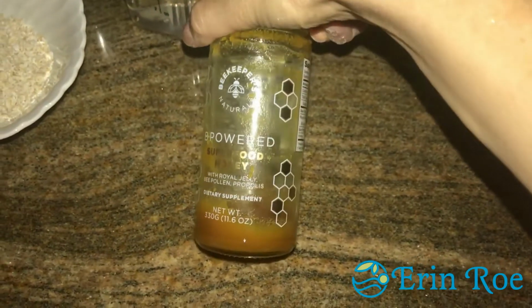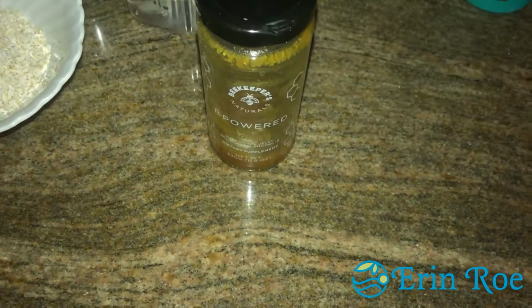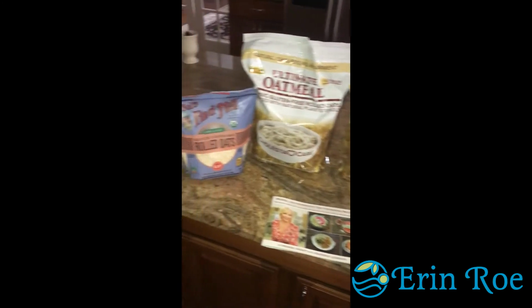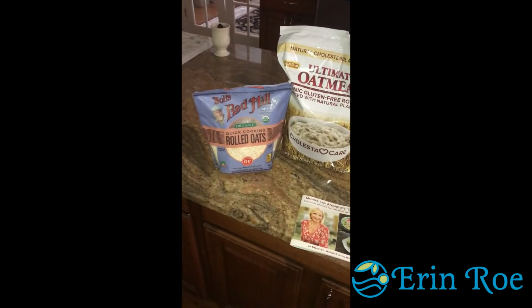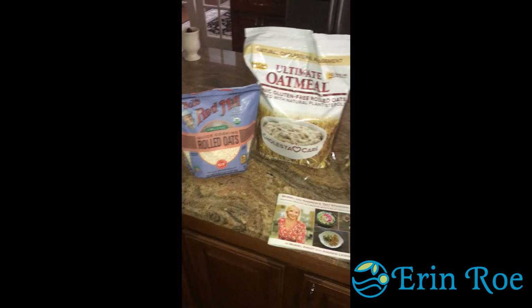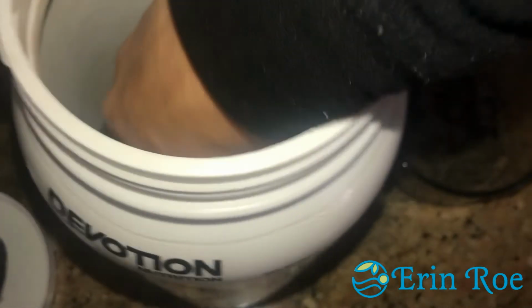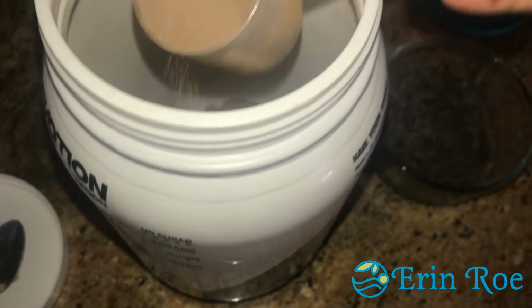In the water, I add my Beekeeper's Natural Honey, which I have another video about. And I also like to put my antioxidants on the stove with the oats in the water. That's the other kind I use when I run out. But look how much of this stuff I go through. I add the blueberries and the honey, and then I also add a scoop of protein.